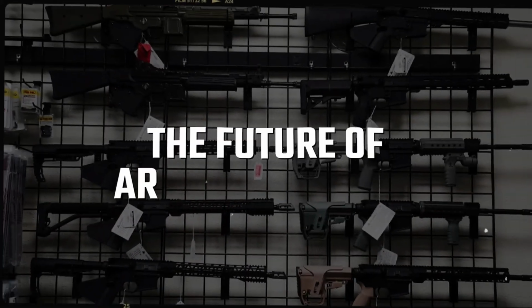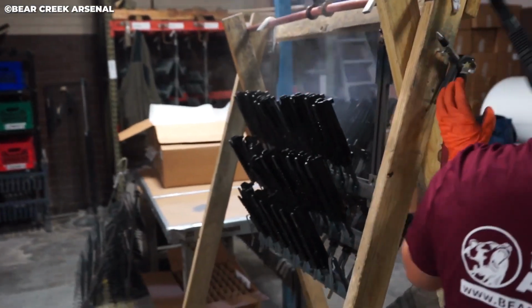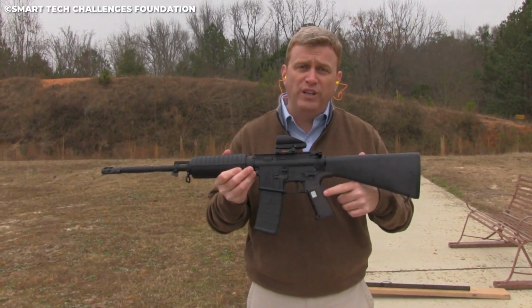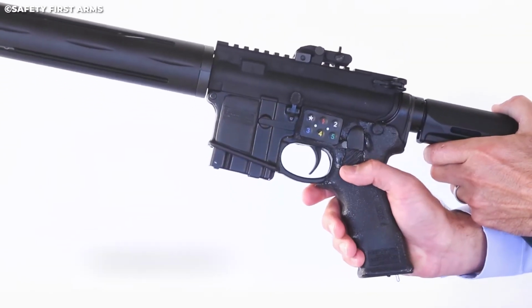The future of AR-15 production. So what's coming next for the AR-15? Innovation, technology, and some moves you might not see coming. Let's start with the idea of a smart AR-15. It might sound futuristic, but manufacturers are already looking at ways to integrate smart gun technology into their rifles.